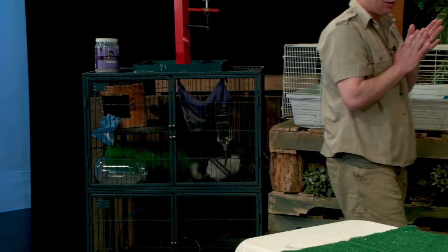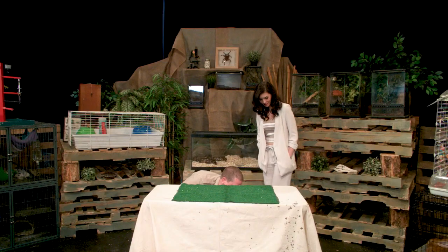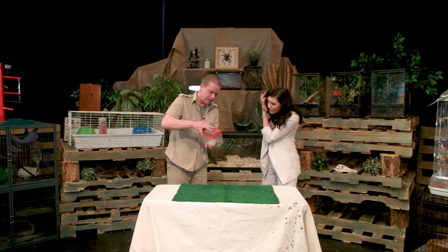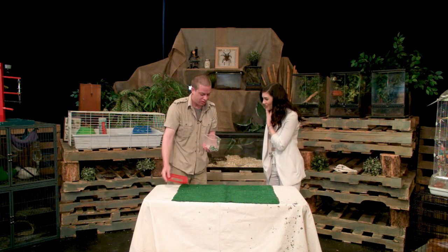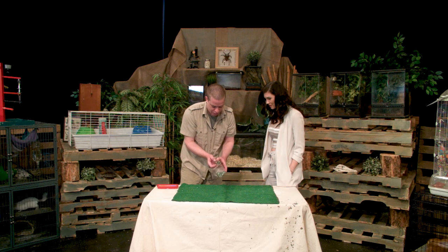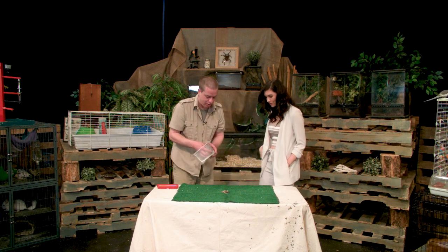Now, let's do something else cute. I like frogs. Okay. Frogs are always cute. And these little ones are adorable. Look at these little guys. Oh, they have nice colors to them. Right? So here, I'm going to put them out on the table so we can get a couple shots. Now, these ones are called Amazon milk frogs.